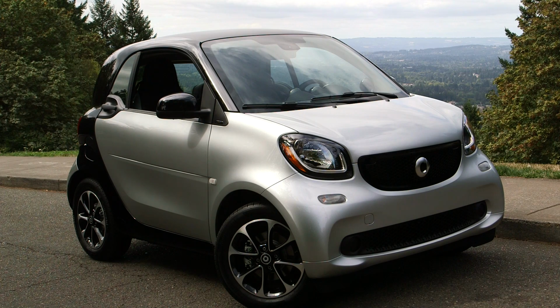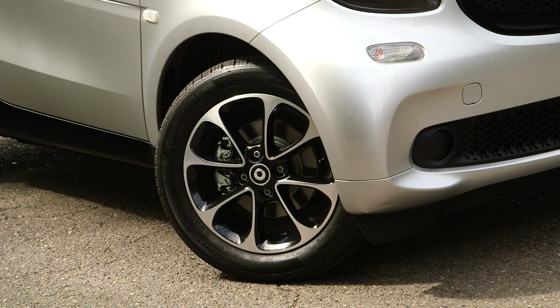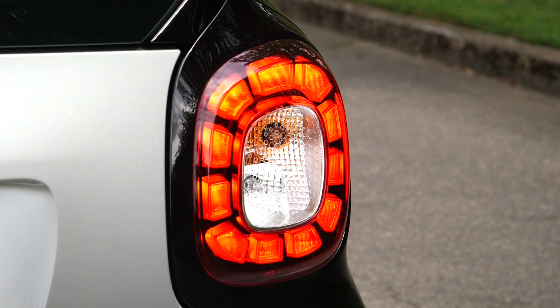Standard on all models, 15-inch rims. If you want to go for the optional sport package, you can go for 16-inch. The rear is very flat, very much like the front, and also featuring LED taillights.